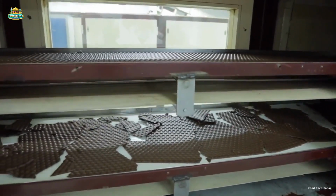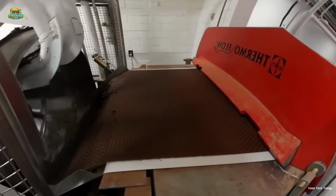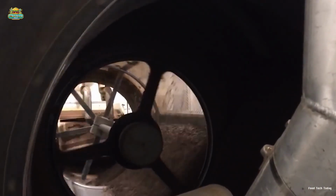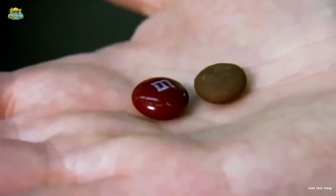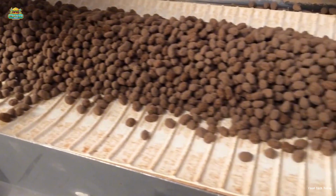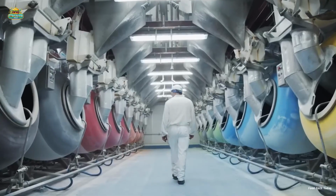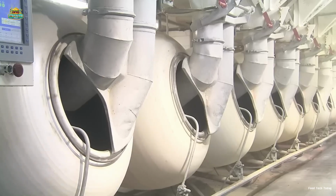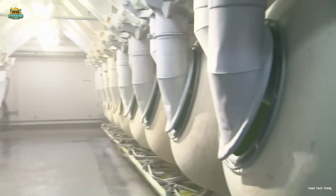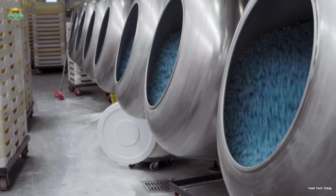Once the chocolate has solidified, the chocolate pieces pass through a sieving machine, a device that filters and sorts the candy. This machine removes any excess chocolate that may have formed during the molding process. Only the perfectly shaped chocolate pieces continue to the next stage. After the chocolate centers have been shaped correctly, they are placed into large bins ready for the next step, coating with caramel. The caramel coating process is one of the most fascinating and meticulous steps in creating M&Ms.